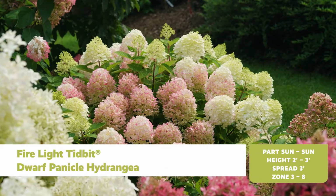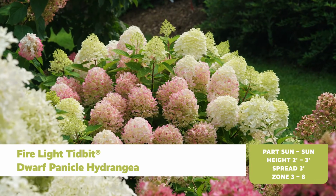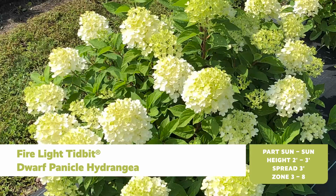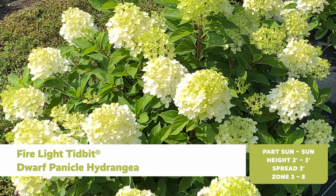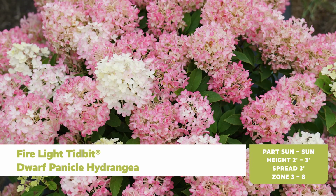For folks that just can't fit a Firelight hydrangea in their landscape or just want to use more hydrangeas in different garden applications, we developed Firelight Tidbit Panicle Hydrangea. Packing a lot of color on its petite 2 to 3 foot frame, the late season blooms emerge a bright lime green, transition to white, and quickly take on hues of dragon fruit pink.